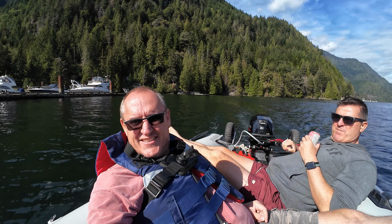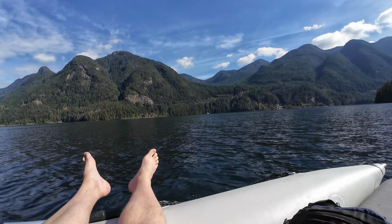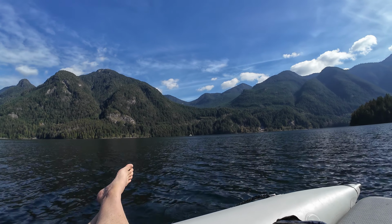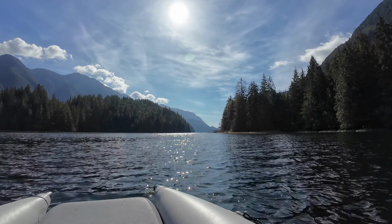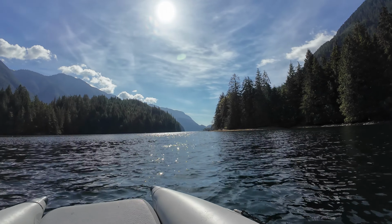There's a camping site. So yeah, check it out. Chill in the boat. Relaxing. Sorry about the feet in the shot, but I was comfortable. Anyway, yeah, we couldn't land there either, and then we were cruising further on. This is a little island in the middle of Indian Arm. So we're going through the narrow passage over here.